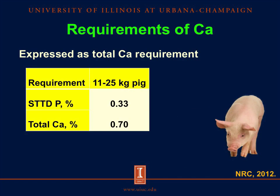We know that the requirements of calcium reported in the NRC 2012 are expressed as total calcium requirement. The reason that these values are still reported as total calcium requirement is because there were no data available for digestible calcium. This is an example of the requirement of phosphorus and calcium for a 11 to 25 kilogram pig.